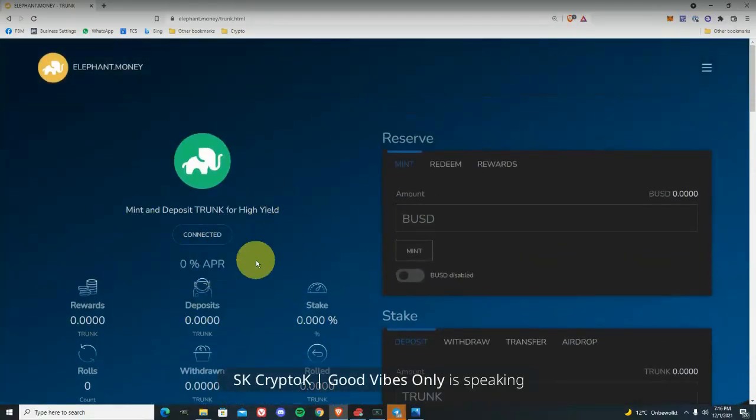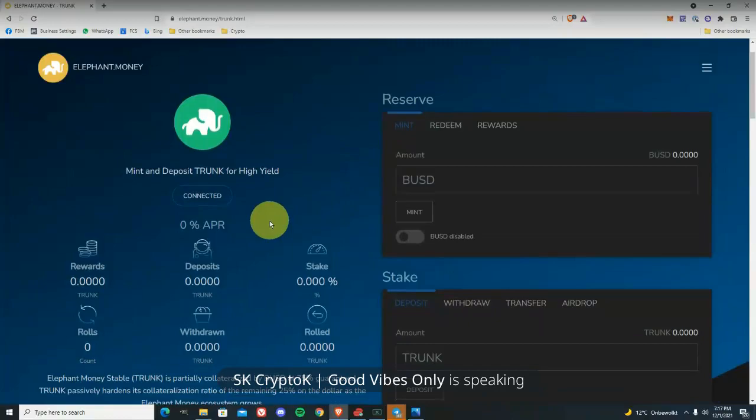And this APR supercharging is what's going to happen when Stampede gets used. Does that make sense? Hopefully it does. And feel free to stop me at any point if you have any questions.